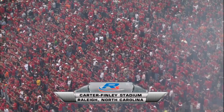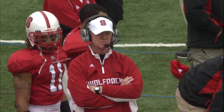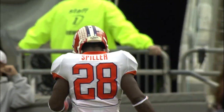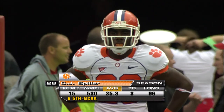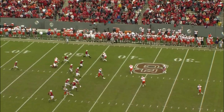Dabo Swinney tuning them up and turning them loose, getting ready for this game. NC State comes in with a record of 4-5. Clemson 6-3. Tom O'Brien all set in his third year at NC State, building the program. 89-63 is his record. Clemson won the toss and elected to receive. Will they kick to C.J. Spiller? The answer is no.